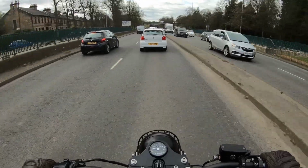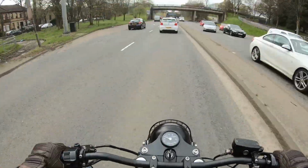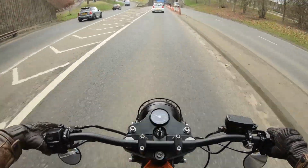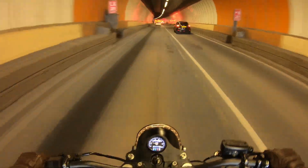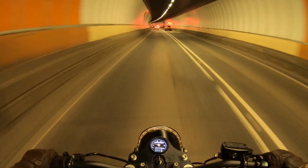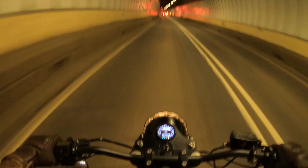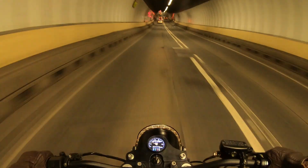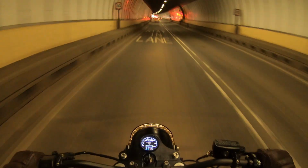When I was a child, every time you went through the Clyde Tunnel, the challenge was to hold your breath from one side to the other. You pretty much get close to passing out, but I don't think that's a wise thing to do on a motorbike. As tempted as I am. Oh, that sounds nice. Yeah, there's no pedestrians to annoy, just annoying myself. That's fun. That does sound good.